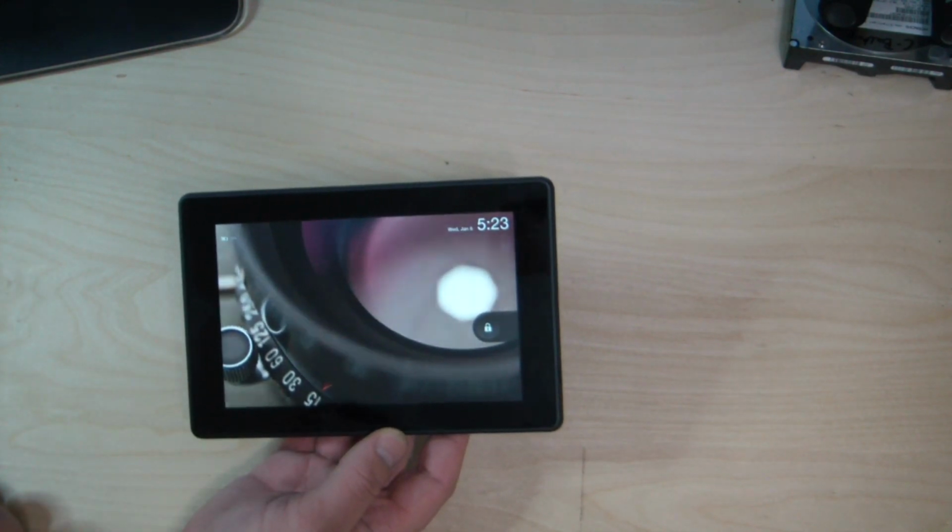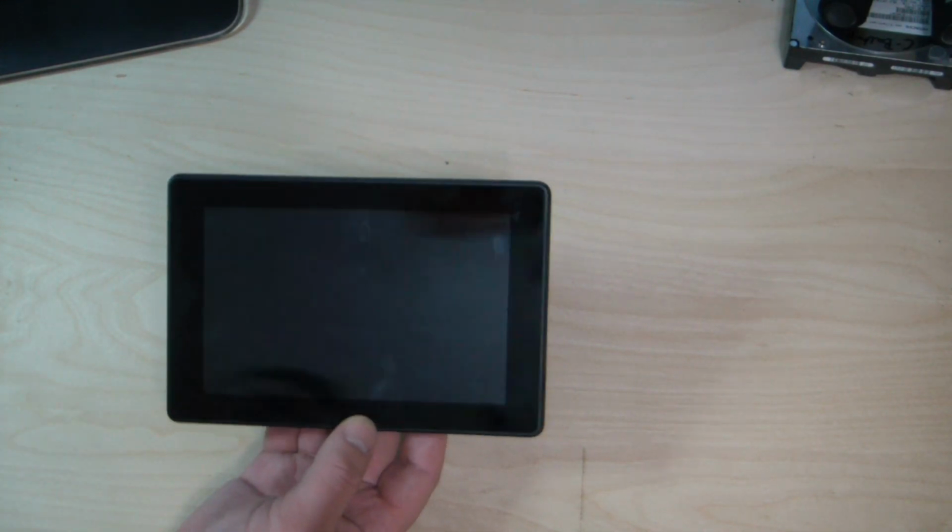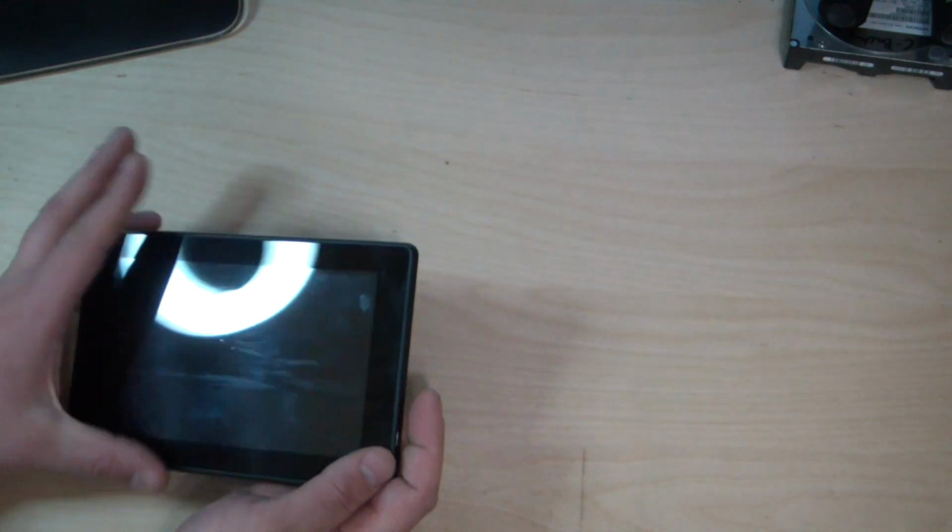However, if you want to do that, just make sure that you don't update the software, because if you do, then you can't do it. But eventually, if you stay away from updates, a year passes by, you can change it into an Android tablet.